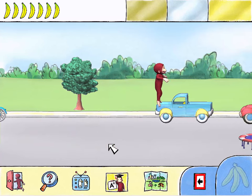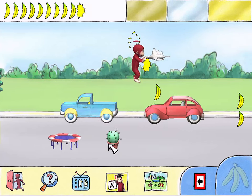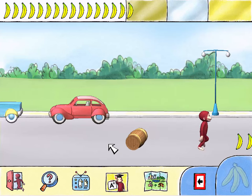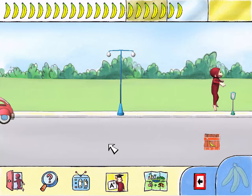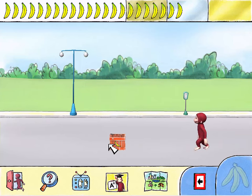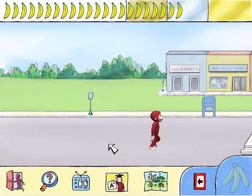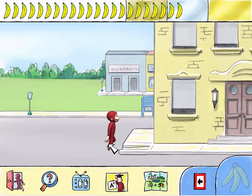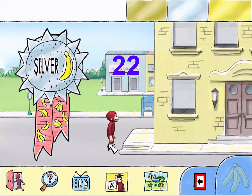Super! Super! Super! Excellent! You made it! You earned a silver medal!